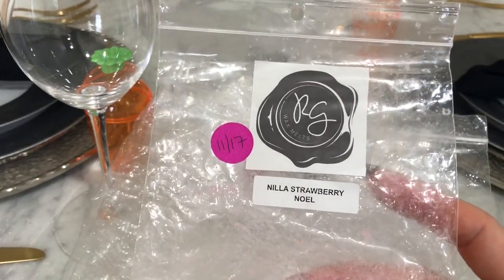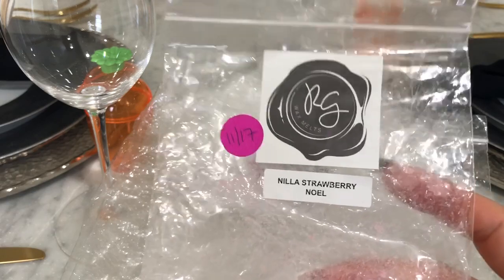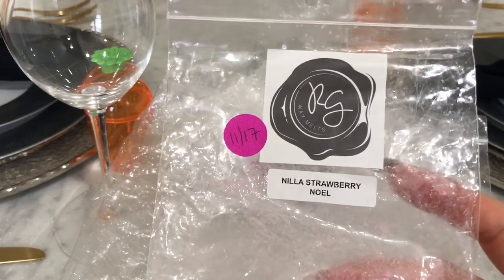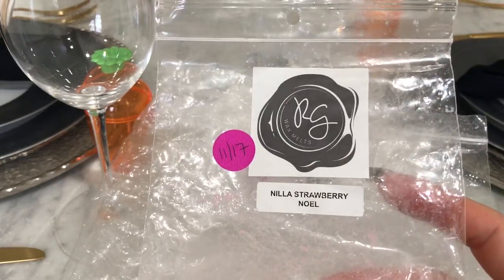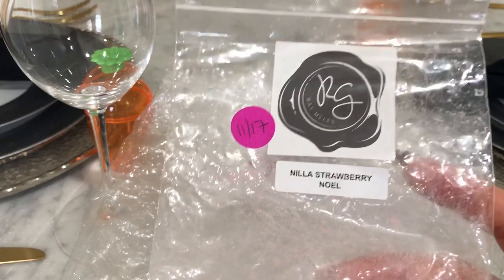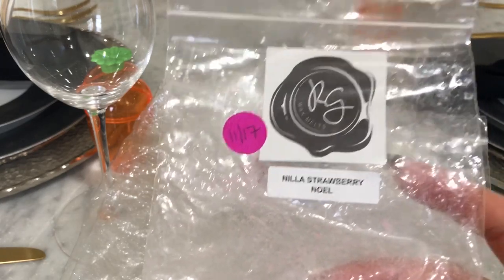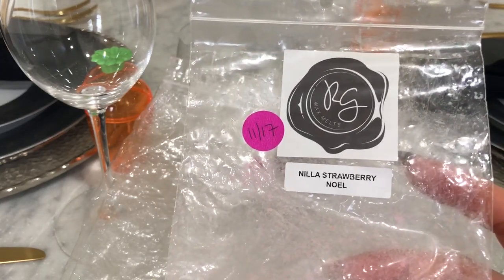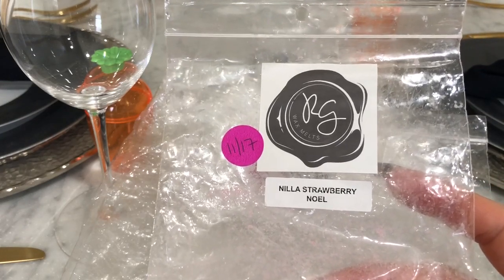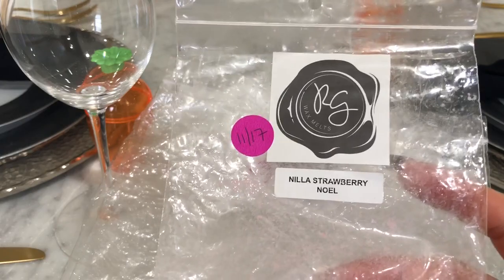Vanilla Strawberry Noel. I like this, but then my husband said it smelled like feet. And then it started smelling funky to me. I didn't think it smelled like feet, but there was something just kind of off about it. And it wasn't as creamy and vanilla bakery as I remember the Vanilla Strawberry Noel loaf smelling that I had. And I think it's just a chunks versus mini melters thing.